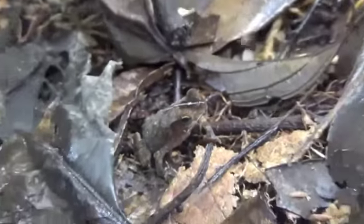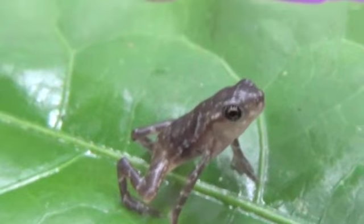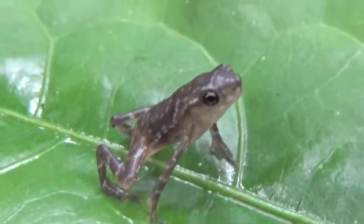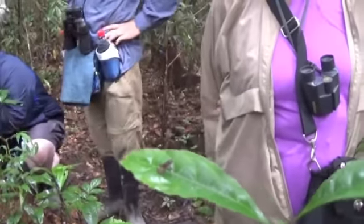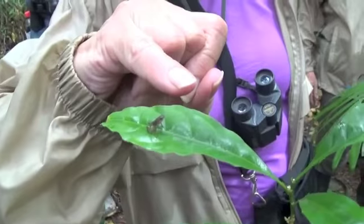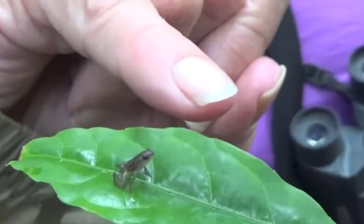There is one frog that's smaller than the poison arrow frog. This frog is very, very small, and you'll see just how small we're talking. They are less than the size of a human pinky. They are called a small leaf frog, as you can see. Very, very small, smaller than the pinky nail. That is the smallest frog in Ecuador that you will see.